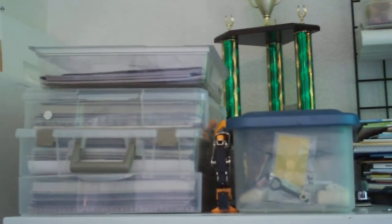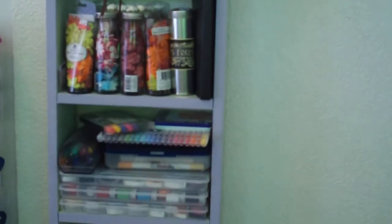Then, of course, I'm sharing the space. So this is my freezer. And then these tubs up here have the most recent purchased paper. Of course, my Big Bite, my daughter's trophy for cheerleading that I broke the little girl off of, so I have to glue her back on. And then over here are the punches. And I have another rack. This is all flowers and centers of flowers.